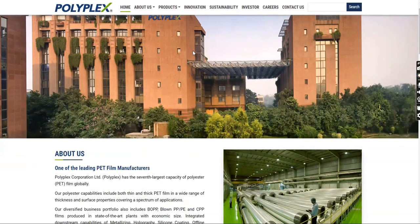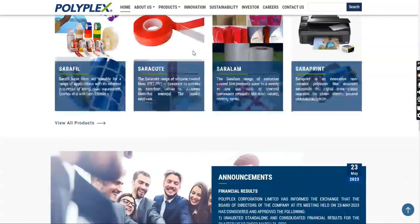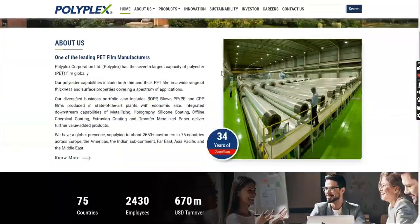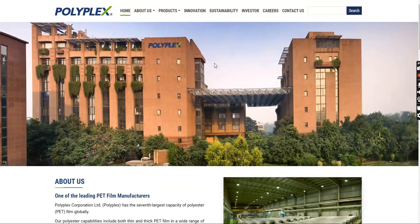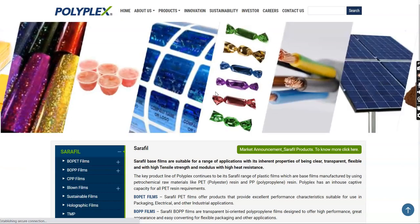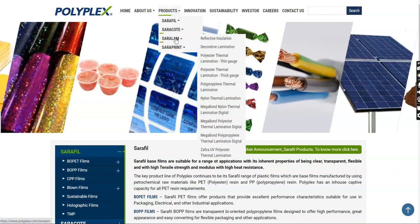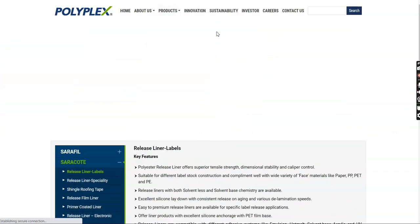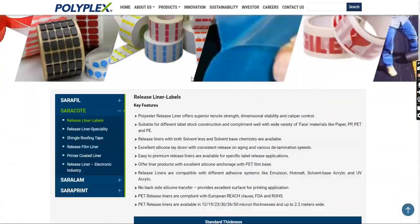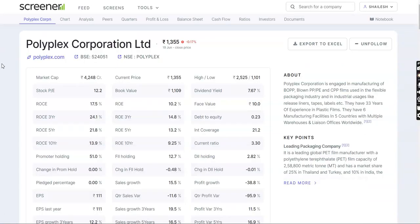So this is the website of Polyplex. You can go through this and get to know more about this company and their products, as to what they are into and what they manufacture. There are various products that they are dealing with and manufacturing. So now let's move on to the screener website and get to know more about this company.